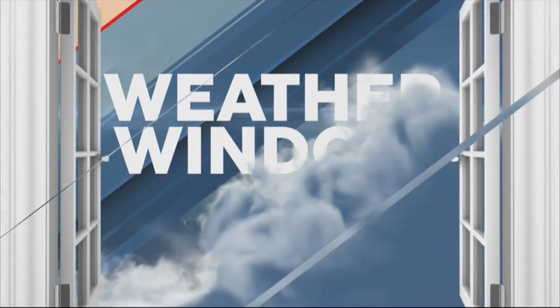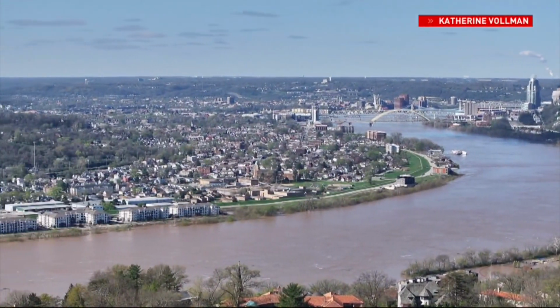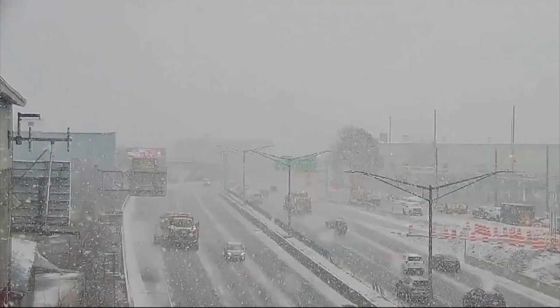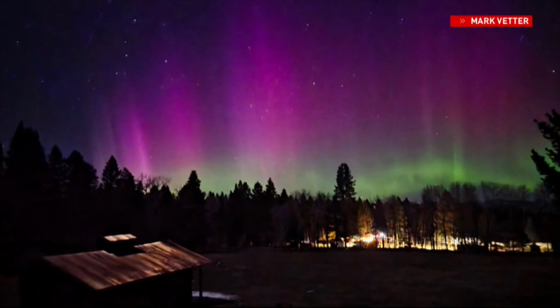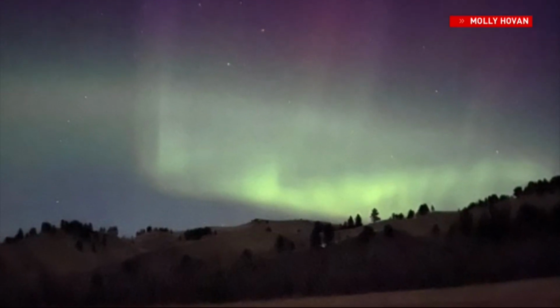Weather Window, presented by the National Weather Desk. The Ohio River in Cincinnati spent much of the day at its peak of just over 60 feet. Levels of other area rivers are slowly falling. April snow was a reality this morning in many places, including Syracuse, Vermont, and western Pennsylvania. And the Northern Lights put on a show for folks in Montana overnight. NOAA's Space Weather Prediction Center does not expect a repeat tonight.